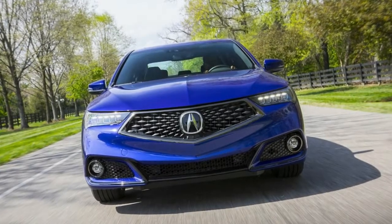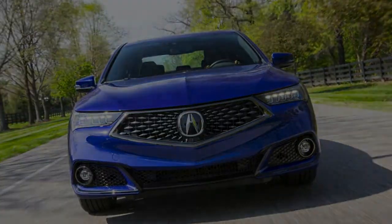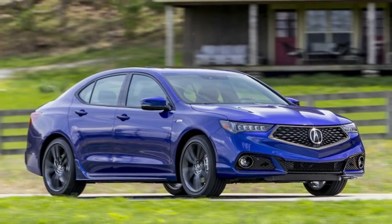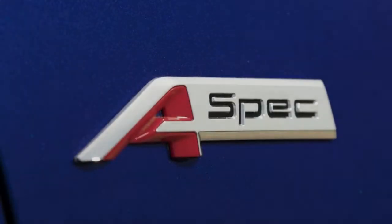Is all of that enough to make a difference? Probably not. After a day driving it around southern Indiana and the outskirts of Louisville, Kentucky, the TLX continues to be a perfectly nice car. It's refined and the cabin is well built, but otherwise the sedan is unremarkable.